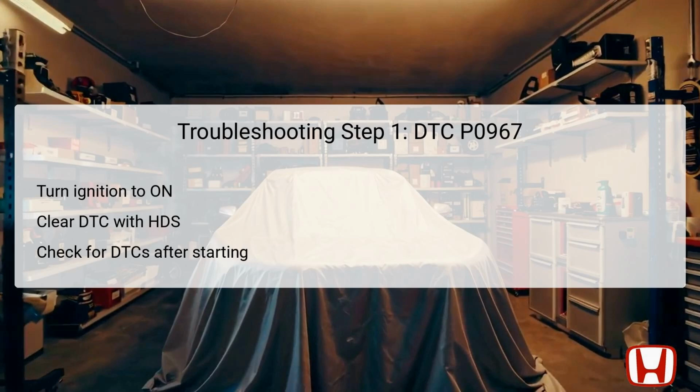To begin troubleshooting DTC P0967, the first step involves verifying the problem through specific checks. You will need to turn the ignition switch to the ON (II) position or press the engine start/stop button to enter the ON mode. Once in this mode, it's essential to clear the DTC using the HDS (Honda Diagnostic System), which helps reset any existing faults.